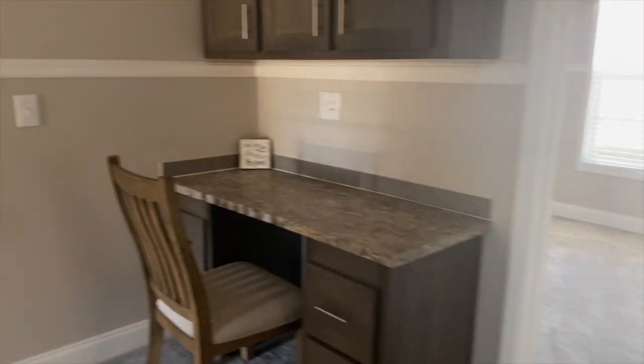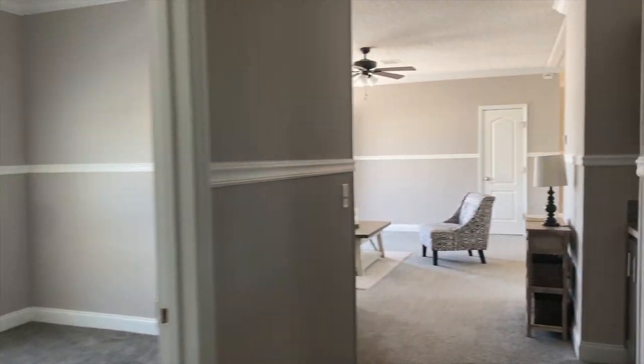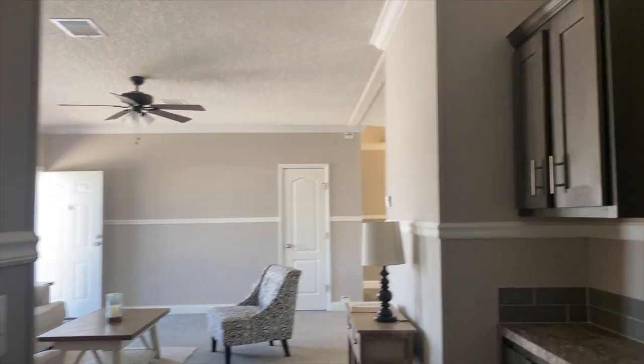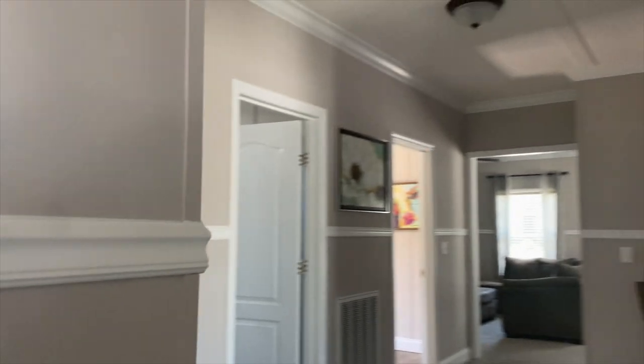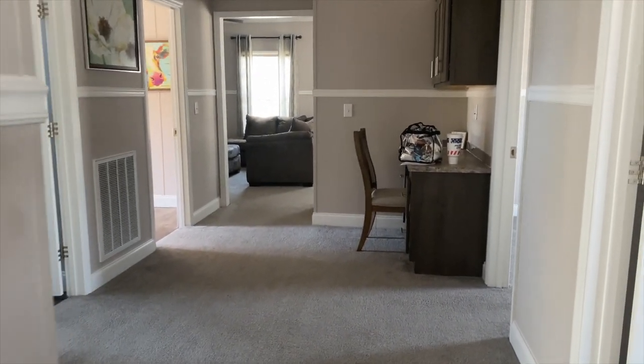Now, I'm not really sure how many bedrooms. I see a lot of doors. So let's explore this area and see what we have. All right, so let's go back toward the living room and turn around. So you have this large common area here. Door number one on the right is a guest bedroom.